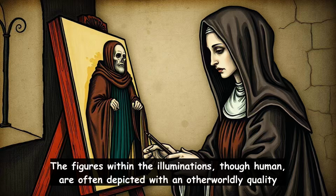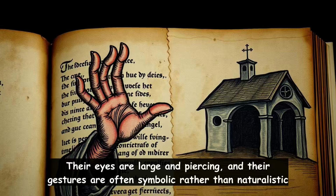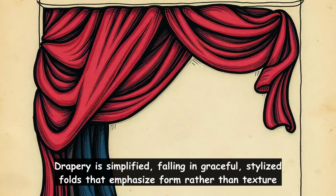The figures within the illuminations, though human, are often depicted with an otherworldly quality. Their eyes are large and piercing, and their gestures are often symbolic rather than naturalistic. Drapery is simplified, falling in graceful, stylized folds that emphasize form rather than texture.